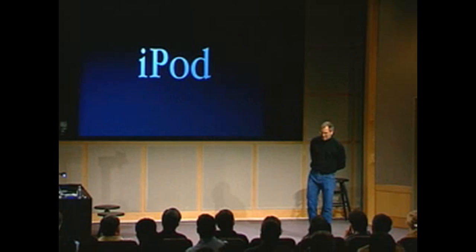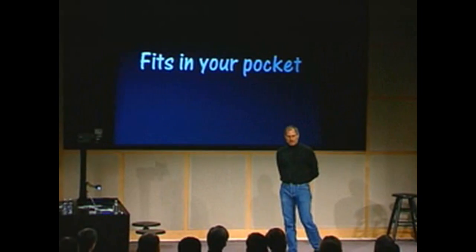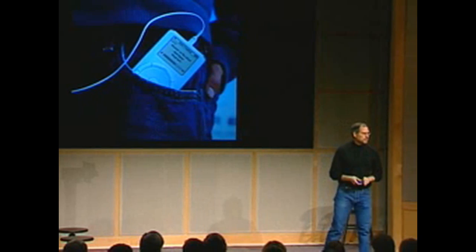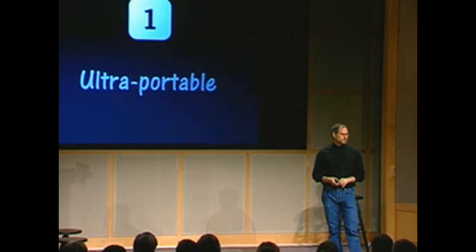So, iPod, 1,000 songs in your pocket. We think this is a major, major breakthrough. Our first major breakthrough. It is ultra portable. 2 more to go. Second breakthrough.